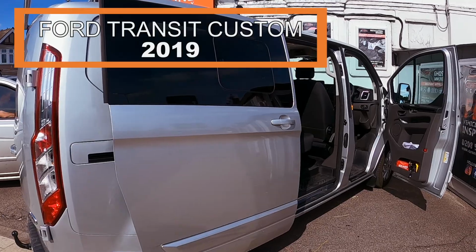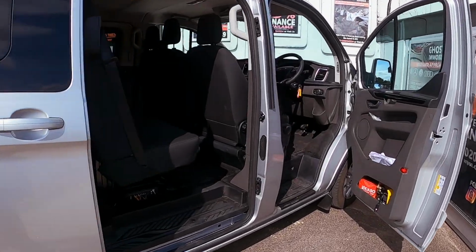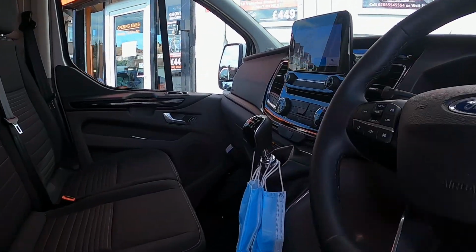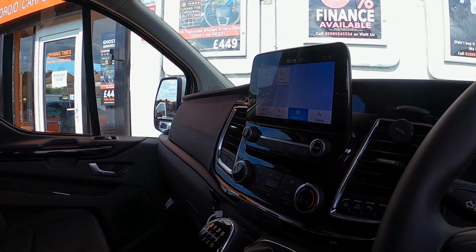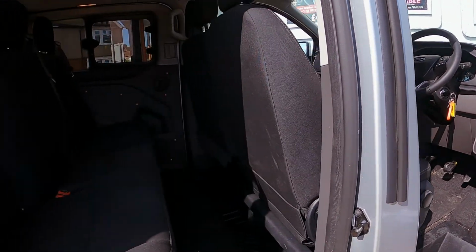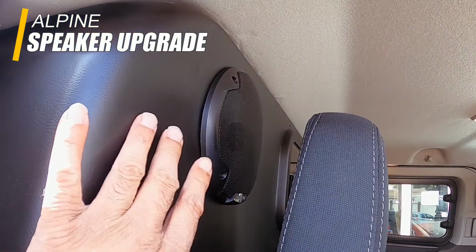We've just finished doing a rear speaker upgrade on this Ford Transit Custom 2019. Let me just quickly give you a tour of the installation itself. So it's all running off the factory stereo system. Customers complaining there was no sound in the rear cabin. So what we've done is we've installed some coaxial Alpine speakers.